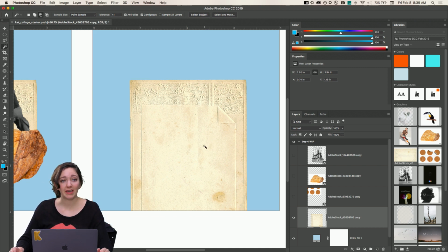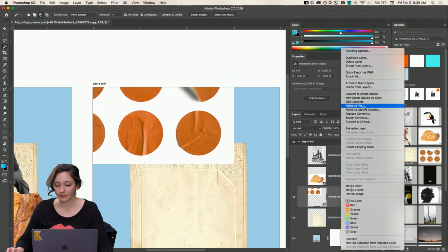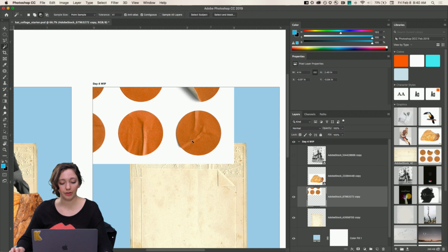Yeah, you could totally make a mask, Carolyn, and that way you wouldn't lose any pixels. But for today, I think just deleting and selecting will work. Alrighty. So now we have these cool stickers. And all we want is this circle.